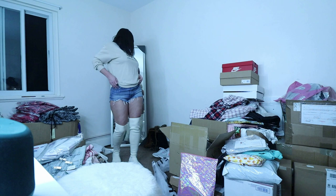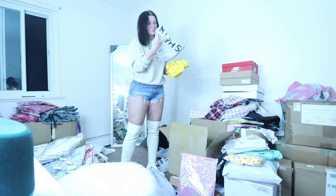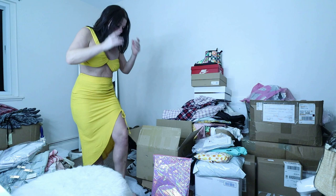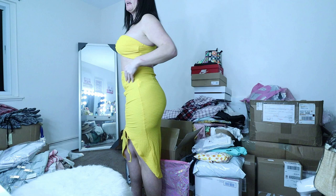But all right, let me see what else I have. Okay, so I have this two-piece and I'm going to try this on. I got this in a size medium. I'm going to be back with this set on. Okay, so I have this two-piece set and I got this in a medium and it stretches, so I have more space. There's a zipper on the side. This is so cute. This is definitely giving me vacation vibes. I would definitely wear this on a resort, on vacation.